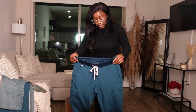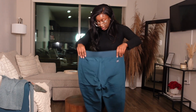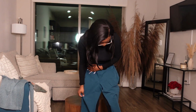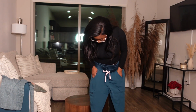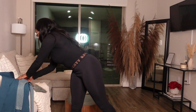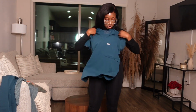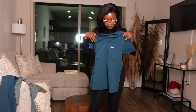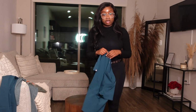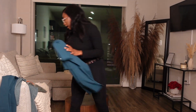The length looks okay. I love the back pockets with the logo. I like that there's two pockets in the back, one pocket here, two pockets in the front. They're pretty good. I like the zipper. Let's investigate the pockets on the front top. I think I just got the basic one that only had one pocket top right here. I'm definitely gonna do a video reviewing or comparing and contrasting Mandala, Janu, and FIGS.